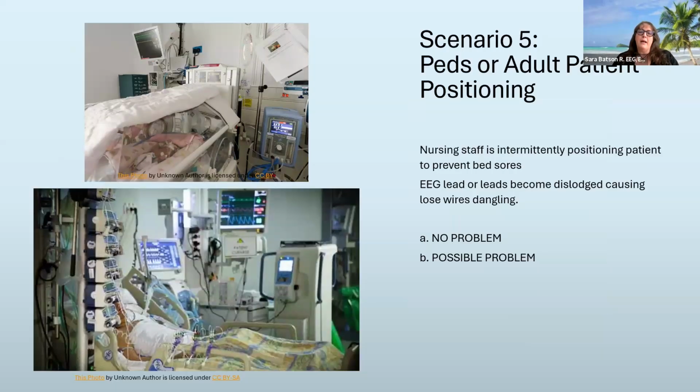So scenario 5, we have peds or adult patient. When they're in ICUs, they're unable to get up and be mobile and move around themselves. The nursing staff is positioning them on a rotational basis. And sometimes our leads can become dislodged. They can get tangled up. They can get pulled off, whatever. And it's not on purpose. It's just because sometimes they're doing other things and they forget about the leads being on. They don't know how to handle them like we do. And then what you run into is now these leads are off and the patient has to go for imaging. And there's nobody available to put these leads back on, and the nurse isn't aware or sure where they go.